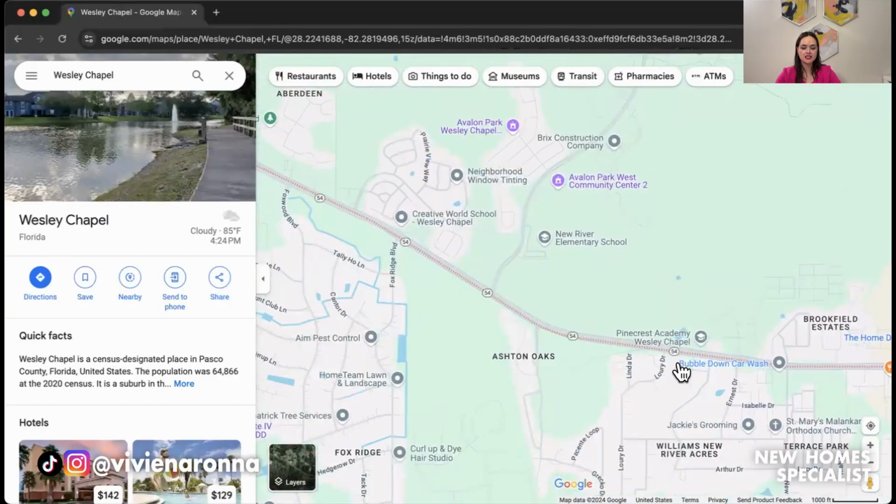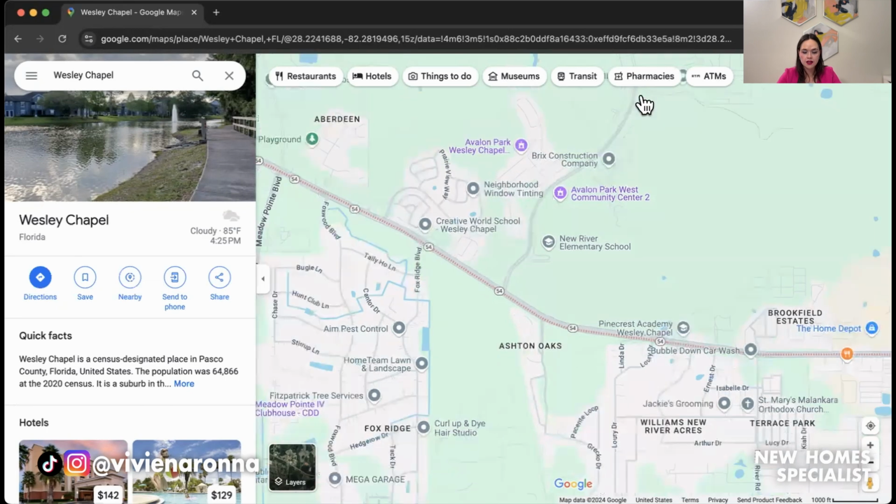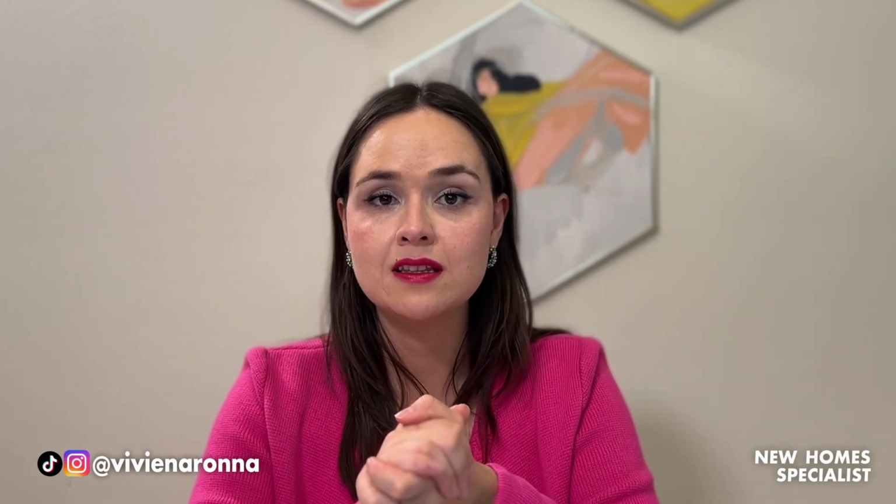As an additional side note, I did forget to mention that as of right now, Wesley Chapel does not have an official downtown yet. But right off of State Road 54, we are in the works with a downtown area being built right around this area next to a really popular community called Westgate at Avalon Park. This community is nearing completion, but there is a very large commercial project coming to the area that will be the home of Wesley Chapel's downtown. This has been a long time coming, and many Wesley Chapel residents are very excited about it.